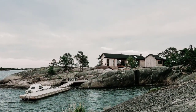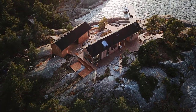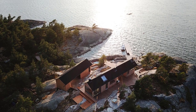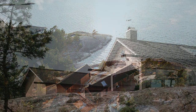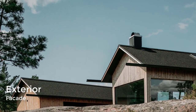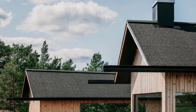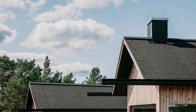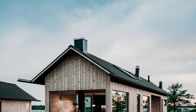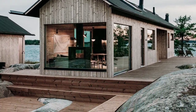The design of the cabins draws inspiration from traditional Finnish archipelago aesthetics. The simple cabins are clad in vertical wooden planks and topped with gabled roofs, with long eaves and extended gutters. The cabins are long and narrow, with large windows that take advantage of the views.